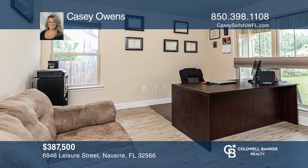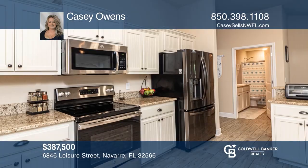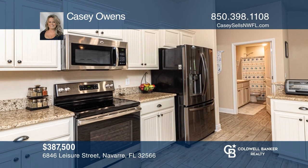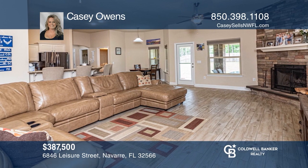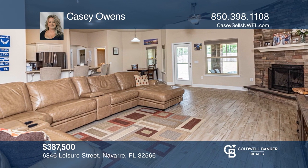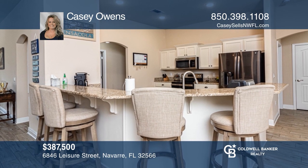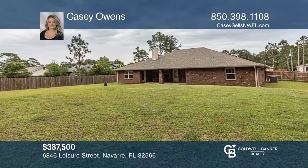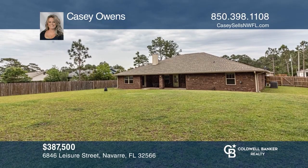This immaculate 2017-built home in Holly by the Sea is sited on a nearly one-half-acre lot. Upon entry, you will see the open concept floor plan with arched doorways and rounded corners, plus beautiful porcelain tile plank flooring. The living room has high ceilings and a fireplace. The kitchen has a breakfast nook, bar, pantry, and stainless steel appliances. Invest in your future by calling Casey Owens today.